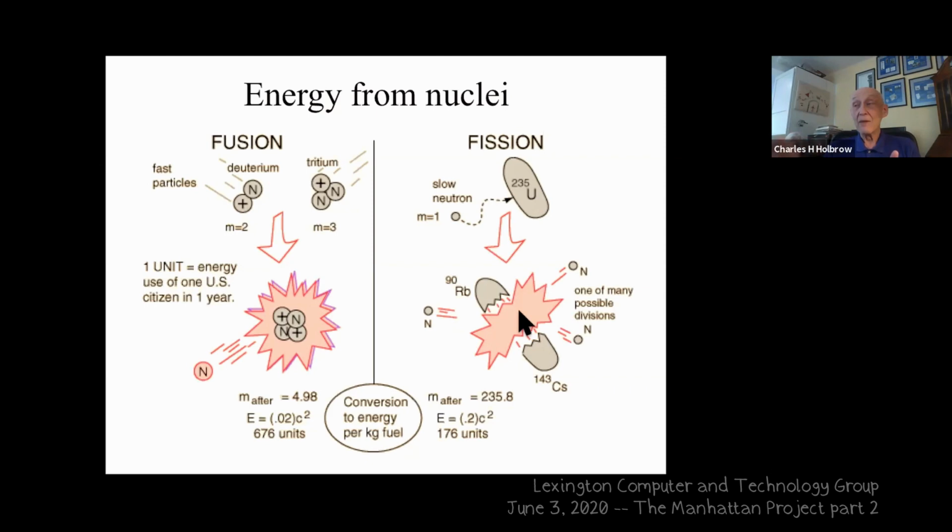Furthermore, they come out traveling quite fast, with energy of about 1 million electron volts. And the likelihood of them being captured and causing a fission is small if they're moving fast. You can kind of make sense of that. They come in and go zip, they've gone by the adjacent nucleus, they missed it, or they just don't have much time to interact with it.